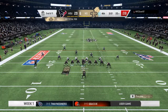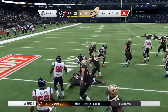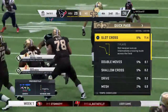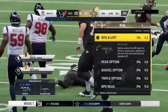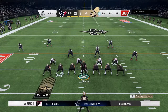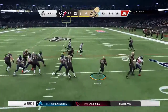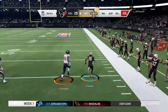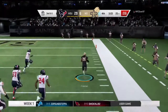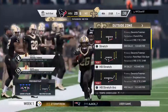That leads to a 2nd and 11. Freeman again. And he'll be upended after a gain of 5, up to the 25-yard line. On a 2nd and long, it's really nice to see an offense that has enough confidence to run the football in that situation. I think that goes back to their practice and game planning. They've seen things on tape and in previous games that led them to believe that even in a long-distance situation, they can still run the football and gain enough yardage to put themselves in a good spot on third down. And he takes it down deep into enemy territory.